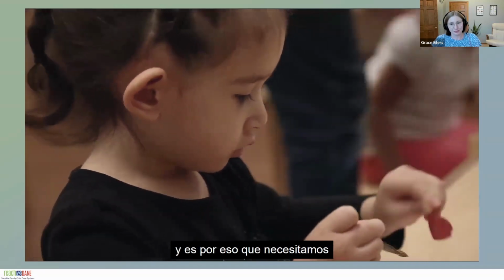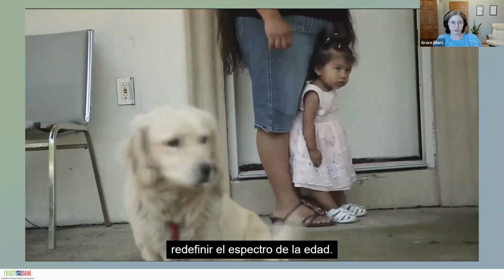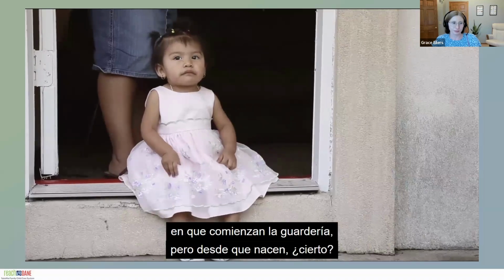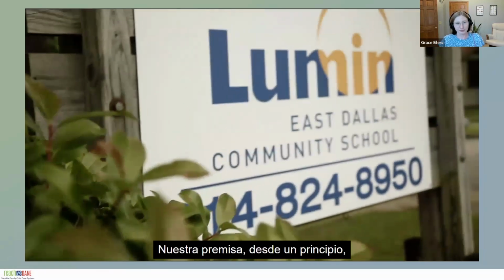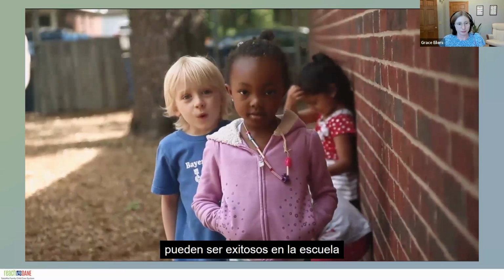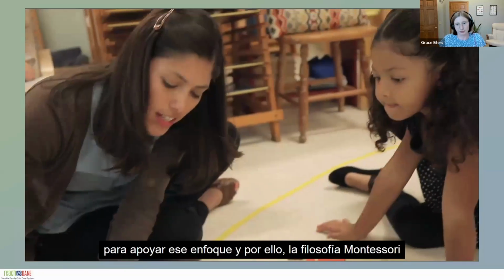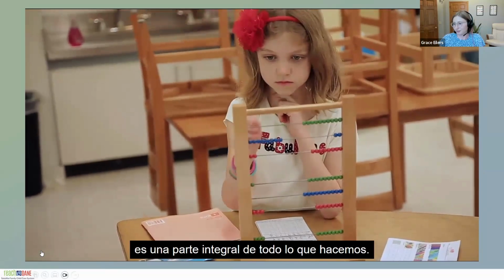And so we need to redefine the age spectrum. We need to be thinking about children not from the time they hit kindergarten, but from the time they're born, right? And we need to start that investment earlier. Our premise from the beginning is that all children, regardless of race, regardless of income, can succeed in school and in life when you start young and involve parents. We found that Montessori is the perfect tool for supporting that approach. And so the Montessori philosophy is an integral part of everything that we do.